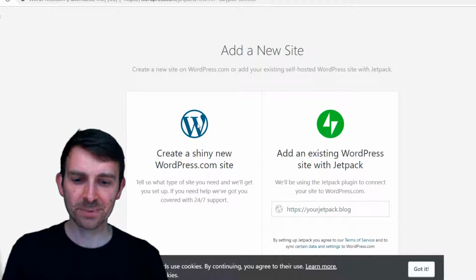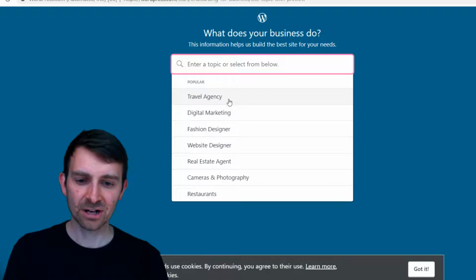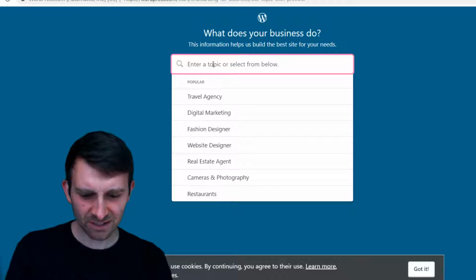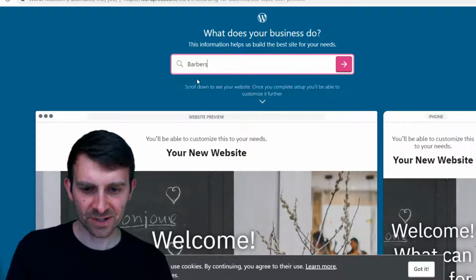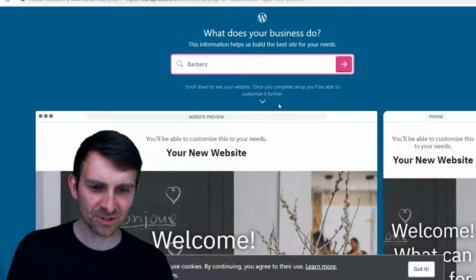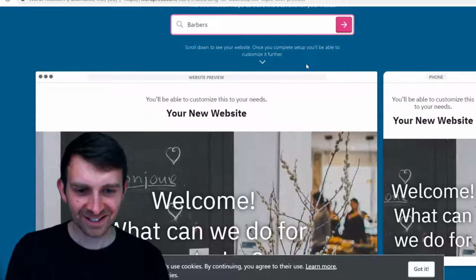Now this is literally just going to be a free site, so it's not going to cost anything, but it's a really easy way to start a business. So business, what are we? Website designer. We're a barbers. He called himself a barbers. So there's our barbers. And eventually we're going to be able to customize all of this. Look at that. Bonjour, because all barbers are French or Italian or something.